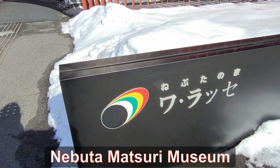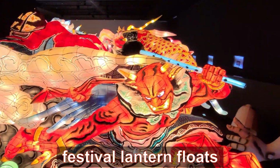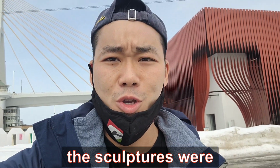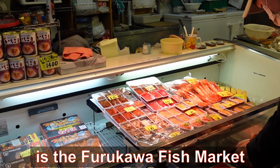This place is known for their Nebuta Matsuri Museum, which houses their amazingly detailed festival lantern floats used in their summer festivals. That was amazing. The sculptures were huge. It was so vibrant. But the main thing we're here for is the Furukawa Fish Market.